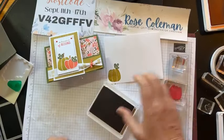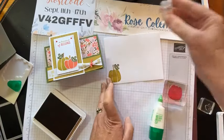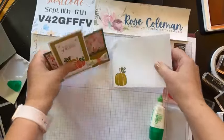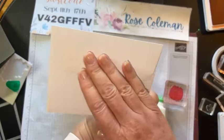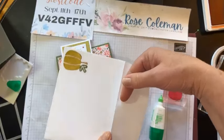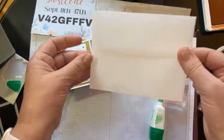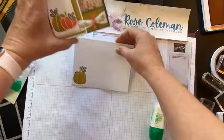I guarantee that whoever gets this card in the mail will open the envelope first before they open the rest of their bills. It's always nice to stamp your envelope. And my friend Cheryl Fox, she loves to emboss the back flap. She just takes the flap and puts it into the embossing folder and runs it through the machine. And every time I get a card and the flap is embossed, I know it's from her, even before I look at the return address.